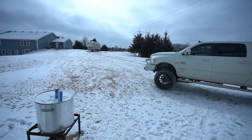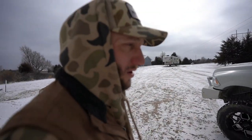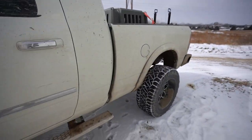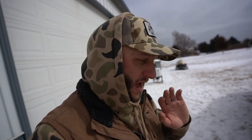Check this out though. A lot of snow. It is snowing still. The truck looks like an absolute unit. A lot of scouting. Been doing a ton of scouting, getting ready for this group of guys coming in. We're not guiding, just buddy hunting, like I said.